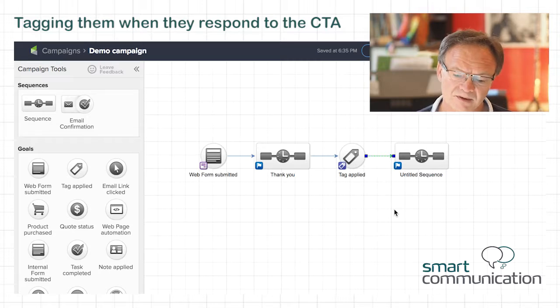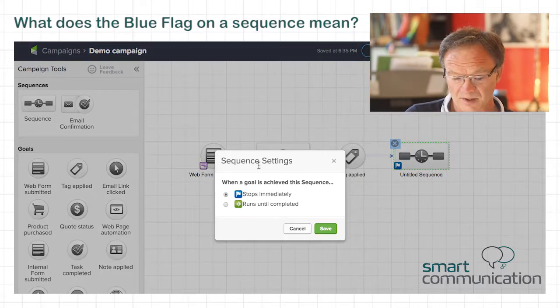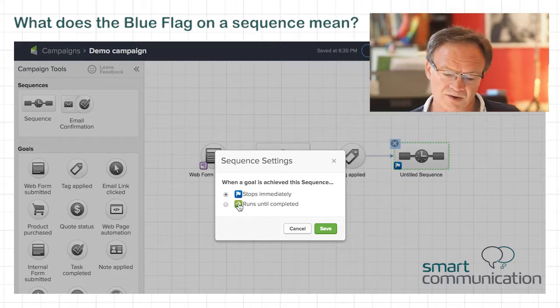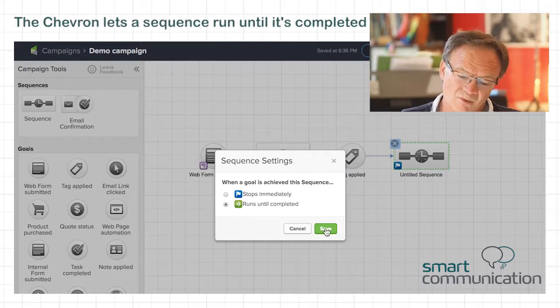So how does that happen? The first thing that people don't see in Infusionsoft is that there's a little flag on the sequence, and when I click on that little flag, it's going to open up 2 boxes. One is to stop immediately, and the other one is to run until completed. Stop immediately is for when the person gives you what you wanted them to do: you stop the emails. You don't send them more emails, otherwise they would think you're spamming them.